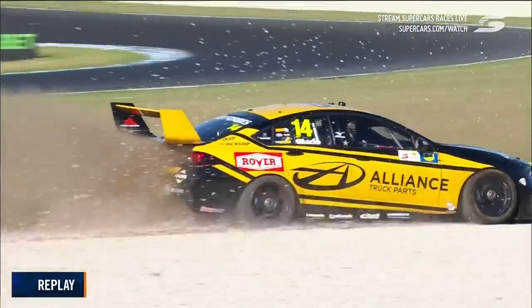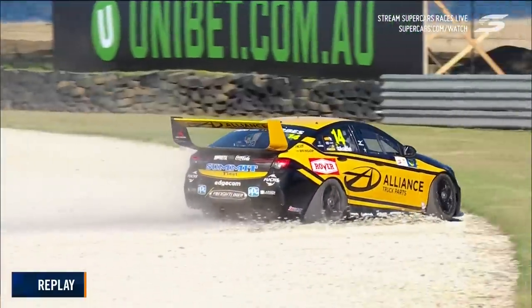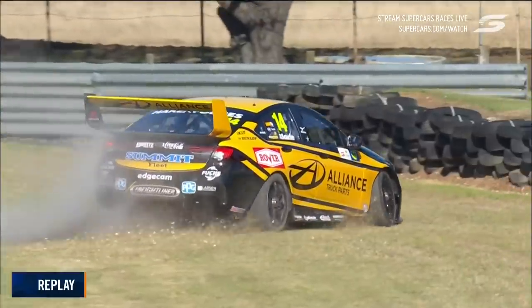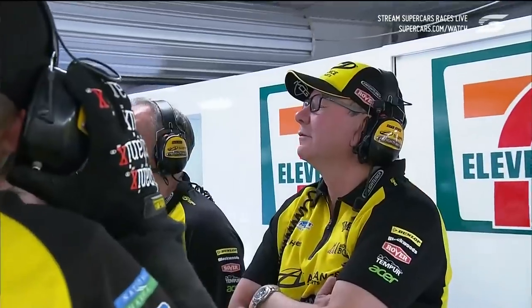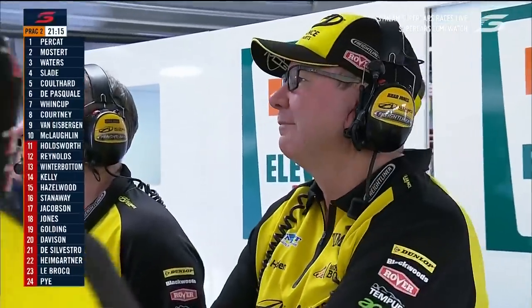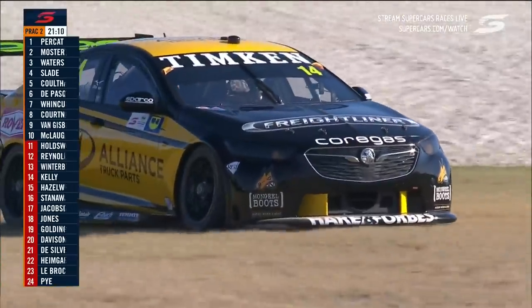You can see the smoke signals. There was a bit of Morse code involved in all that on both sides of the front. And when he locked that left front, that started it. And then he tried to gas it up to get it out the other side of the gravel, and that almost pitched him into the tyre wall down there. Hello, Bradley. He didn't spend any money there, so settle down.